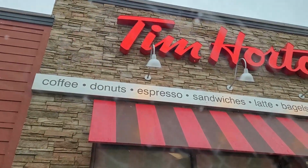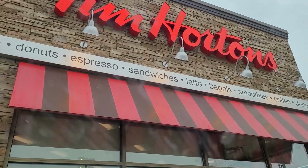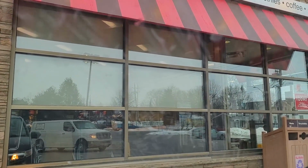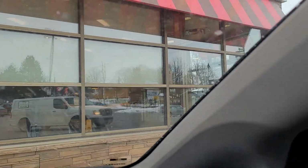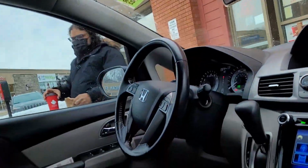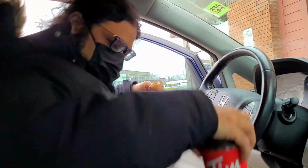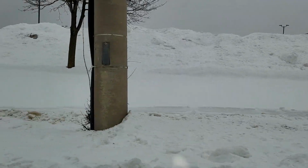There was snow in the evening, but still we had to go for a little bit of shopping to get ready for the whole week. So we started early in the afternoon so that we would come back a little earlier. As always, when we start for a long drive, we need a coffee. Tim Hortons. We bought coffee.